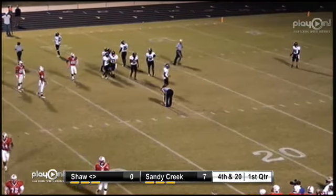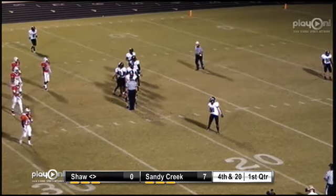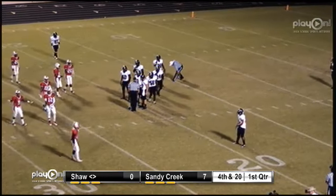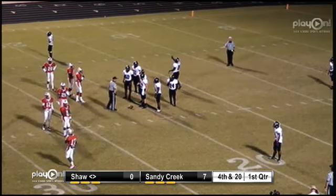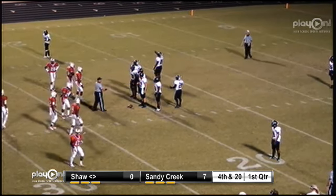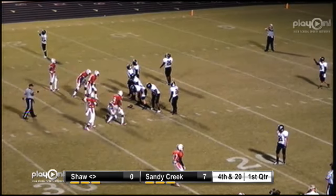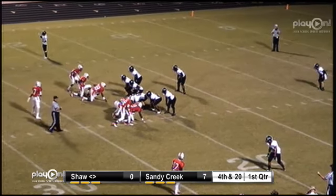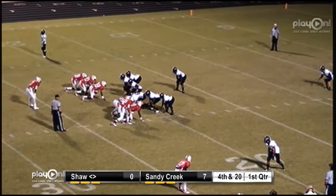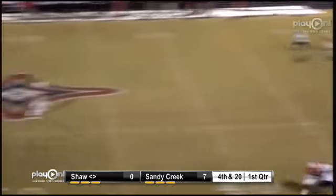That incompletion is going to push Shaw to punt the ball as the defense comes back and holds big, with Damari Kitt back as the safety for Sandy Creek. If you're just joining us, we're here at Sandy Creek High School. Glad to have you here on Play On Sports and GHSA TV. Be the first punt of the night coming from Shaw. Little bit of pressure as he's able to get one up in the air.